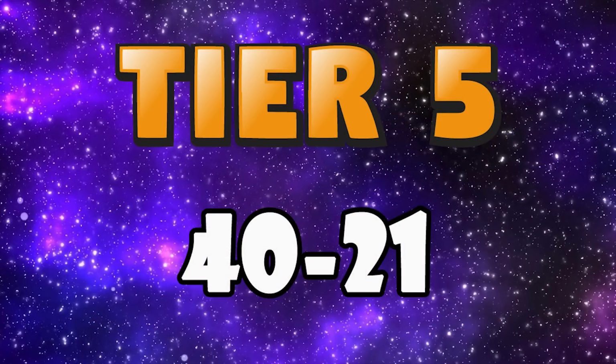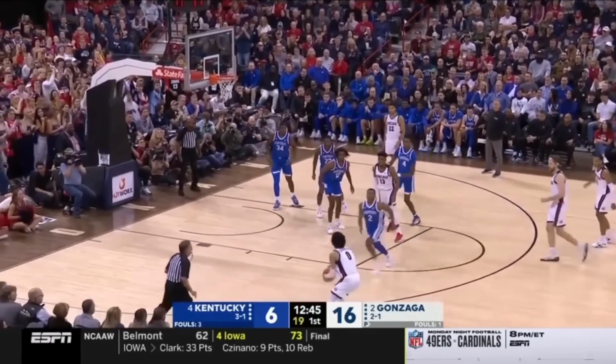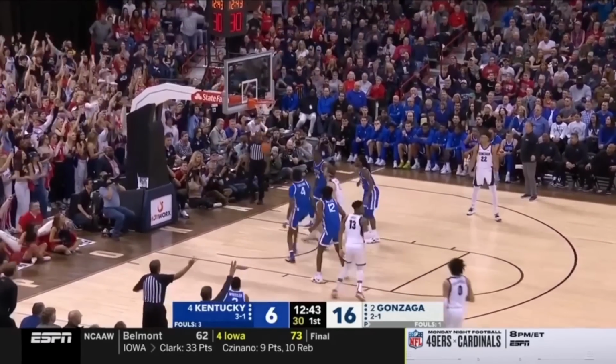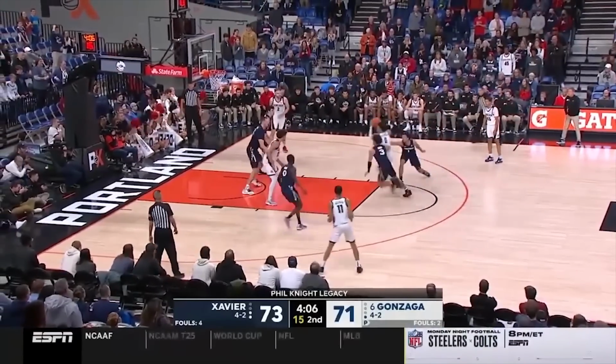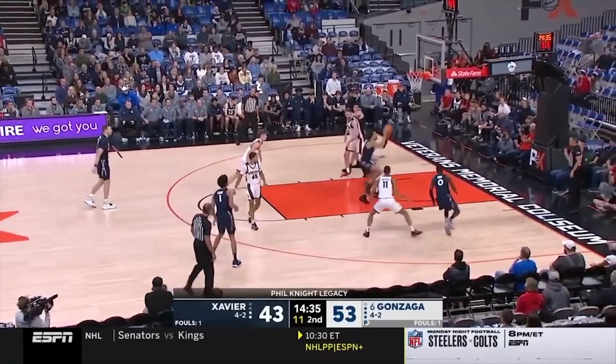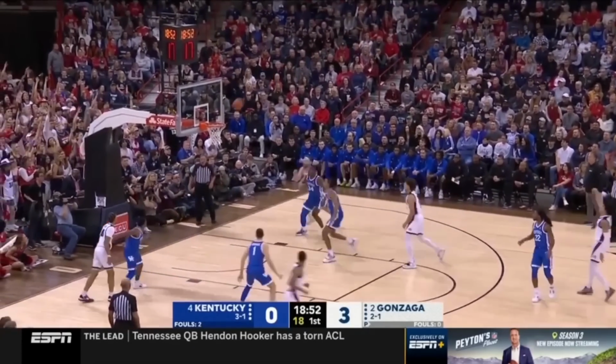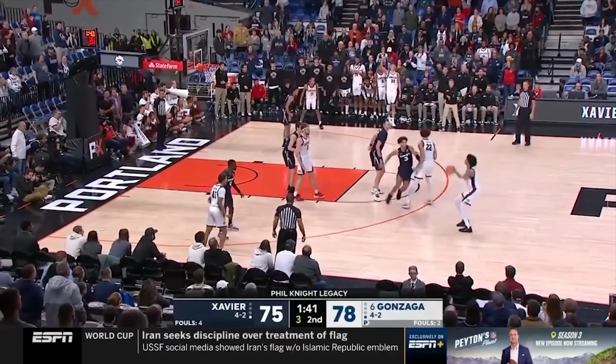Moving on to tier 5 with my prospects ranked 40 through 21. At 40, I have Julian Strawther, the 6'7 wing out of Gonzaga. Julian Strawther is probably one of the safest second round bets in the class. He's a great shooter, has soft touch and competes defensively and on the boards. He'll need to improve as a passer and be more consistent on D, but should definitely draw interest in the early second round.